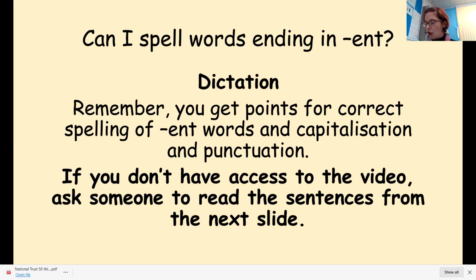So sentence 1, you must learn to be patient. You must learn to be patient. Sentence 2, they are innocent of the crime. They are innocent of the crime. Third sentence, I train my dog to be obedient. I train my dog to be obedient. Final sentence, we chanted the ancient rhyme. We chanted the ancient rhyme. If you're not ready to move on to the answers, pause me now.